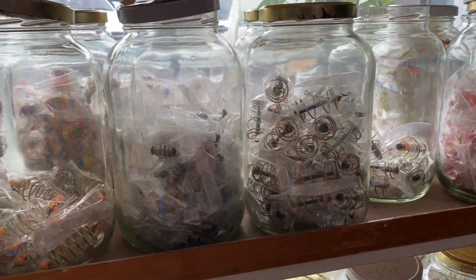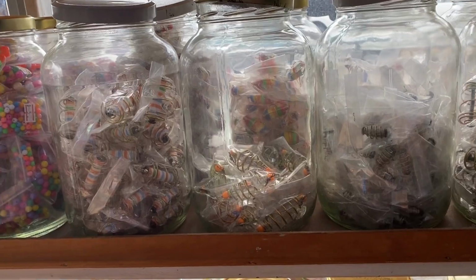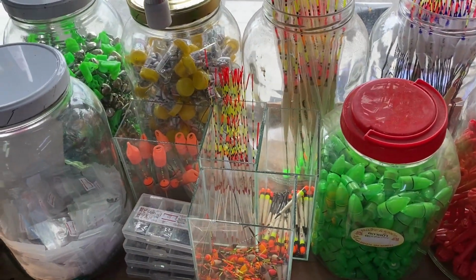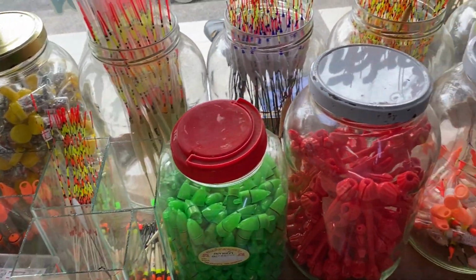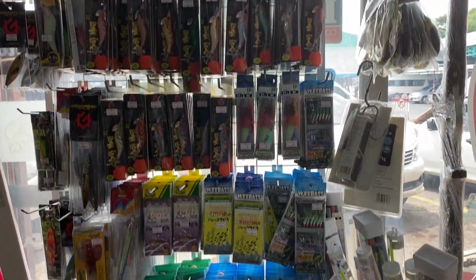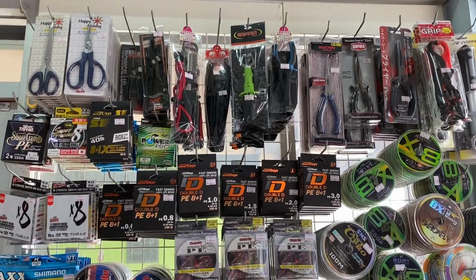In these jars, we've got even more feeders, different types. And in that last jar there, you'll see loads of beads, plastic beads, different sizes. Lure fishing in Thailand is very popular. Half of this shop is taken up for lures. On this rack here, we've got the shrimp lures that they use for fishing for squid.